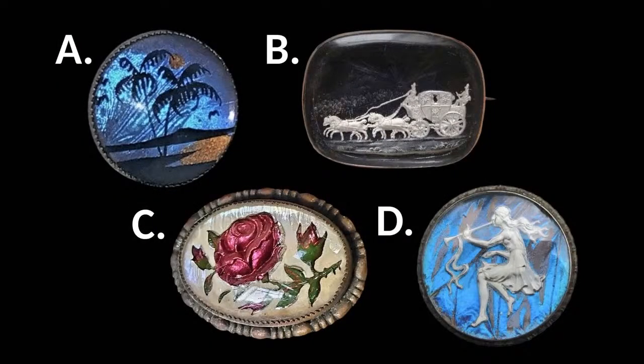Now, we are going to play a little bit of the Spot the Difference game today to help put into perspective these beautiful types of magic glass. And I'm going to share with you now 4 examples, A, B, C, and D. And we're going to take a look at each one of these and talk about what it is and what it isn't and how we're able to tell. So first, let's begin with A.